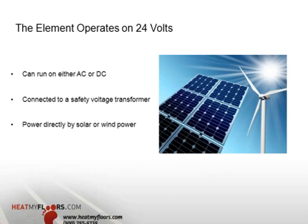So the element, too, being unique, can operate on low voltage power. It can run off of AC and/or DC power, so that gives it quite a flexibility. You do not have to do anything with the same heating element that you'd get from us or any of the other distributors. The product can work off of AC and, disconnected from that AC power, work directly off of DC immediately. There's nothing that needs to be done.